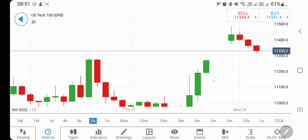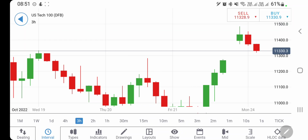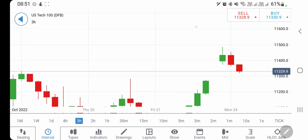Now let's have a look at the 2-hour chart. On the 2-hour chart, this is the third successive red candle after achieving the highs close to 11,500. Again, 11,280 should be a very good support. Below that you can expect the 11,200 levels to be seen, and then 11,140 will come into picture. Be careful. You can buy above 11,400. Do not trade above 11,400 without confirmation; certainly we can then expect another round of bullishness.